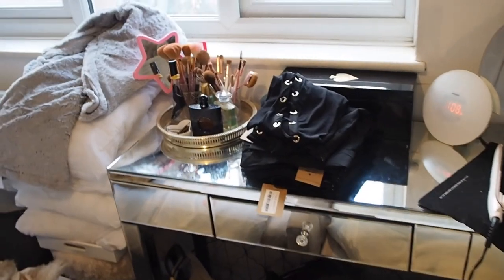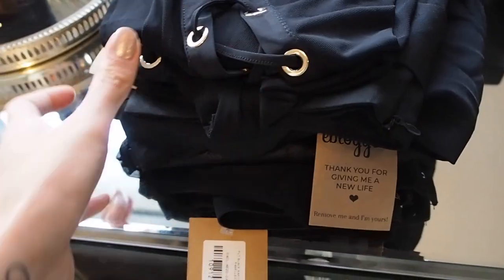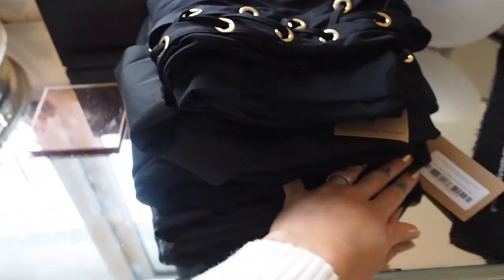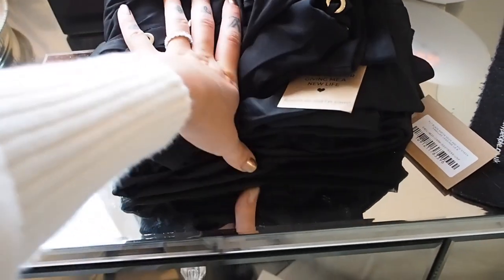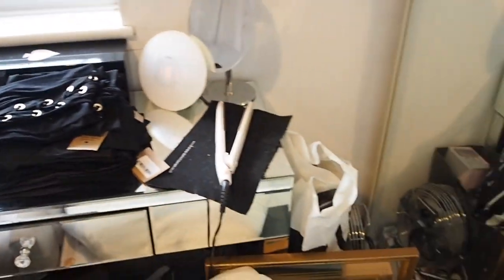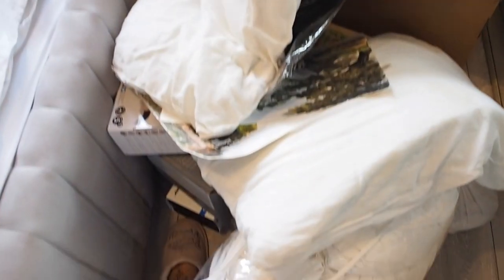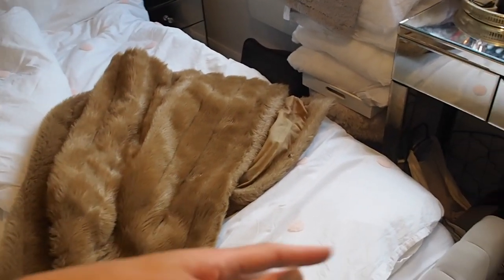Ooh. This is a load of clothes that I bought from eBloggers. It's kind of like Depop, but for bloggers selling their clothes. And I didn't realise until I ordered it all that I ordered all black stuff. So again, I'm going to have to clear out some more summer stuff to fit that in the wardrobe because there's no room in there. But then all of this stuff needs to go up into the loft, and then I've got about half an hour to do all of this stuff, package that up, and leave the house.